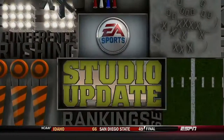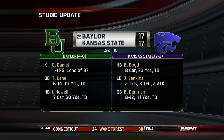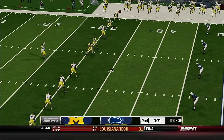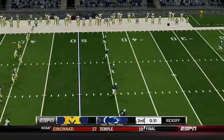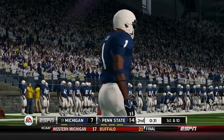Time for an update from the studio. Reese, what have you got? We've been watching this one going on in Manhattan. This is a game we've been watching closely all day long. And for Kansas State, they're looking to win two in a row. A 17-17 tie. Touchdown difference in this one, Reese, 14-7. Looks like they're ready for the kick. And he got all of this one. Great kick. This one's going to be down in the end zone for a touchback.